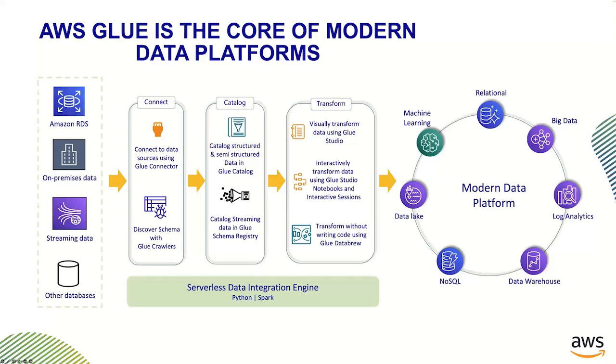As you can see on this slide, from left to right, this is just some of the features of Glue. We offer the Glue connectors and Glue crawlers so that you can connect to a variety of data sources, be they relational, on-premises, or streaming data, for example. And we automatically extract the metadata for you with the help of the crawlers, to extract external tables and place them into the Glue Data Catalog, which in turn works as a central repository for cataloging metadata, and it integrates itself with many other AWS analytics services too.